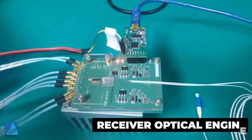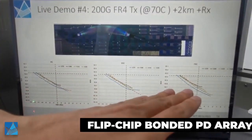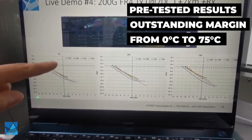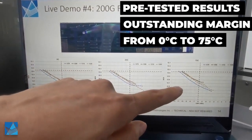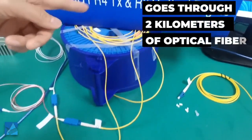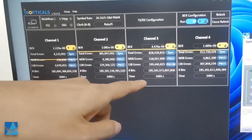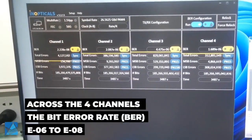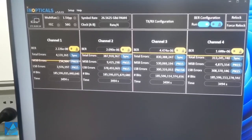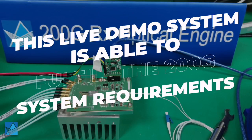This is the receiver optical engine. This is the picture of the chip design, which consists of a flip chip bonded PD array. And this is the pre-tested result from this chip, which shows we have excellent margin across the whole temperature range from 0 degrees C to 75 degrees C. Light is coming from the TXOE, transmitted over 2 kilometers of fiber, then received by the receive engine. And as you can see, across the 4 channels, the BER is about e to the power minus 6 to e to the power minus 8, which is a very good performance. These live demo systems are able to fulfill the 200G FR4 system requirement.